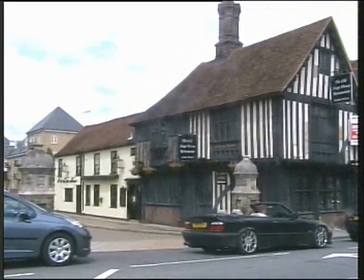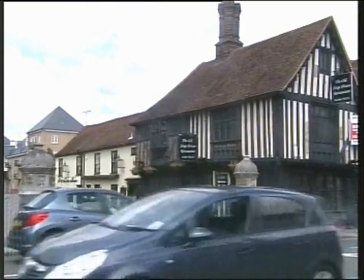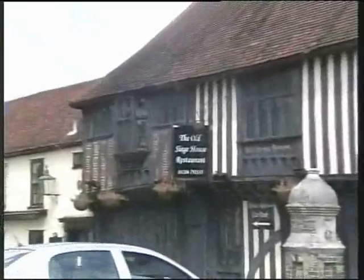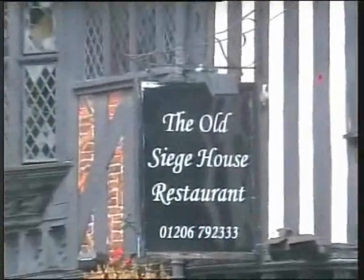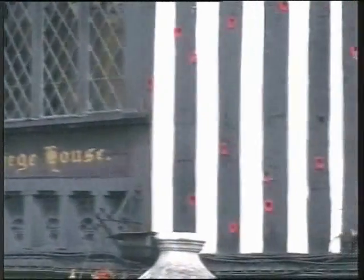During the siege of Colchester in 1648, this fine Tudor building shows evidence of the conflict. The red circles in the wall are musket ball fire.